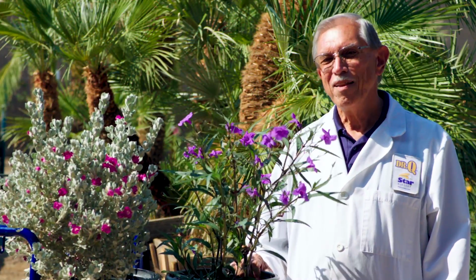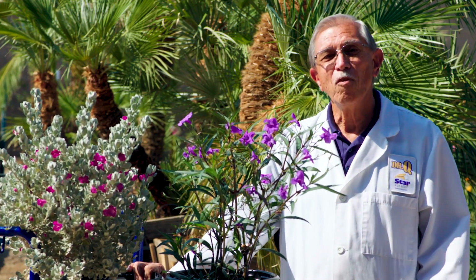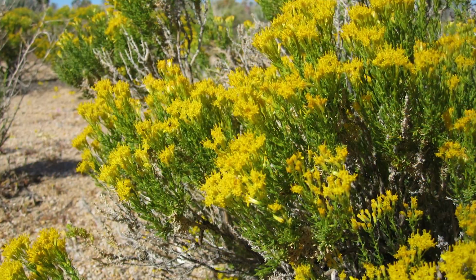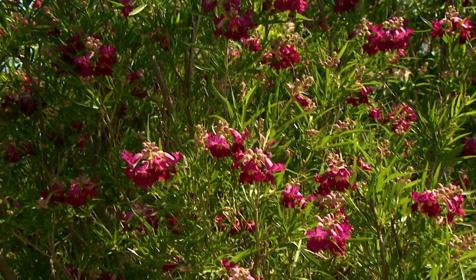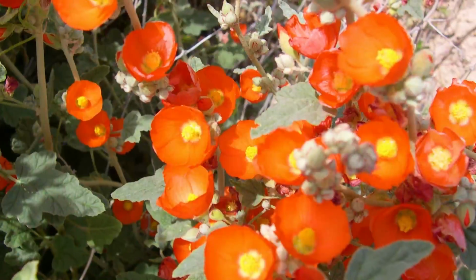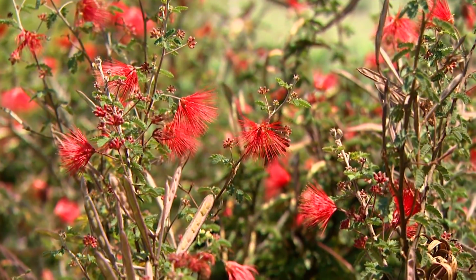The desert ruellia and varieties of the Texas sage produce beautiful purple to lavender colored flowers. Desert cassia and the native turpentine bush have yellow flowers. And also, the native desert willow has a beautiful orchid flower. The globe mallow has an orange flower, and the Baja fairy duster flowers red this time of year.